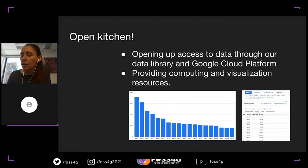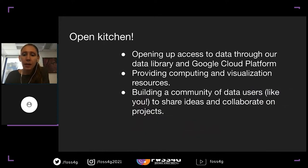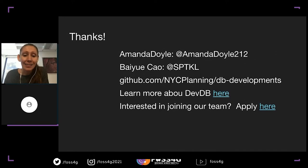Because what we set out to do from the get-go was produce open data products using open source technologies, and in the last 3 years, we demonstrated that we can do that really well. And now we want to close the gaps between data publication, discovery, and analyses. And again, we want to build a community with data users like you to share ideas. So if you have questions or ideas, please reach out. And that's it. Thank you.